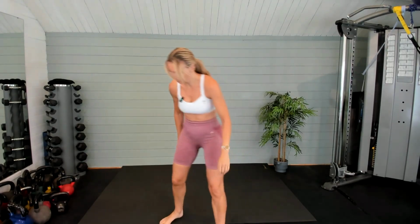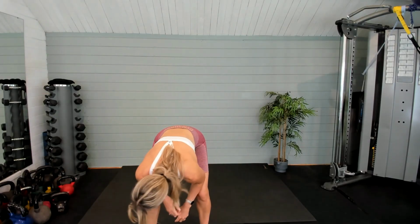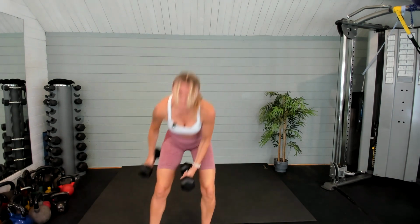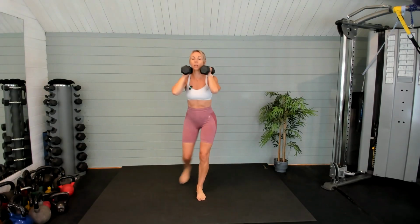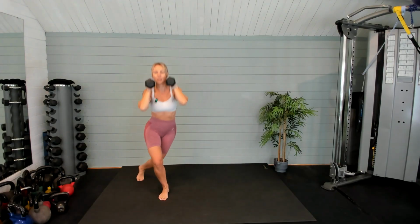So I'll start with my 5s. I may go up to 6s. Oh, where's another 5 gone? There it is. Right, okay. So get your weights into position. And let's go. So curtsy lunge, squat, press. That's 1. Other side.